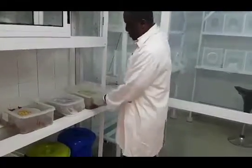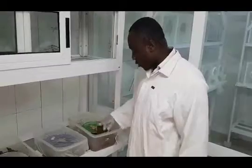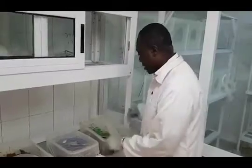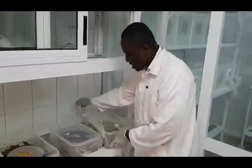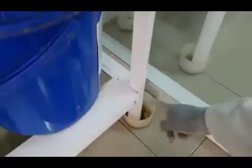I've covered the incubator. The reason is very simple. If you are not careful, a lot of ants get into it. They will consume all of your larvae in a short period, and also to prevent other flies and other organisms from having access to the incubator. You see that on the stand too, we've placed bowls, and in the bowls there's oil. This is also to prevent ants and other crawlies from crawling up into our incubator. So that is it for the incubation of our black soldier fly eggs.